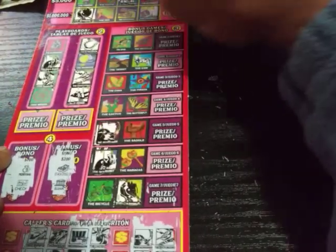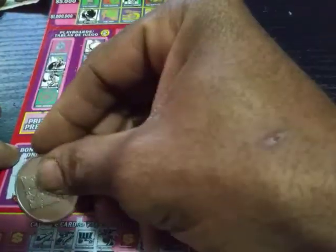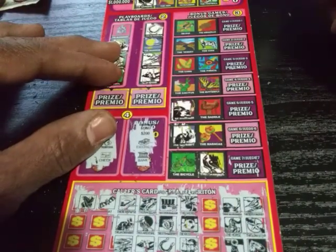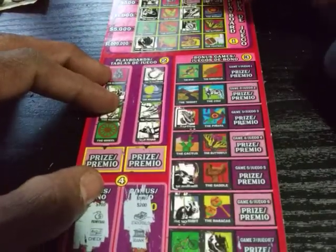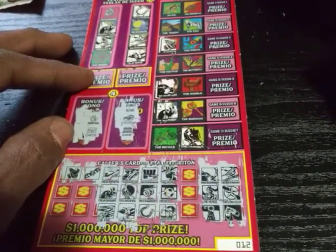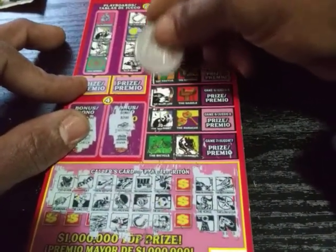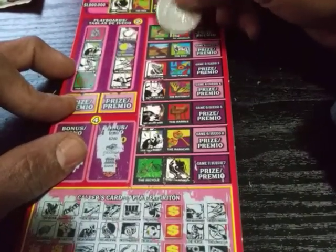Alright, so we need a Moonrise to win, the Cowboy for a win, Saddle, Maracas, and a Bicycle. Oh, wait. I'm getting all out of focus. The Corn and the Bat. We have Corn. We have Bat. The Armadillo and the Cactus. We have the Cactus. We had an Armadillo. Yeah, we have an Armadillo.